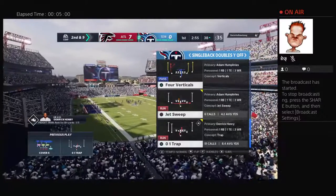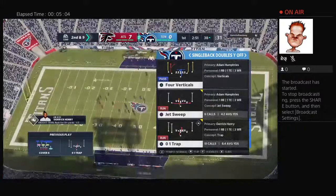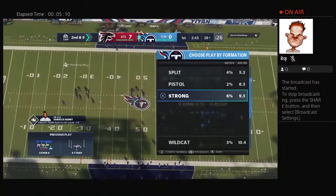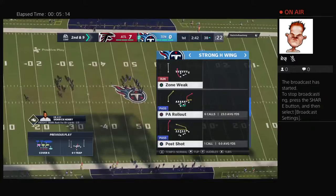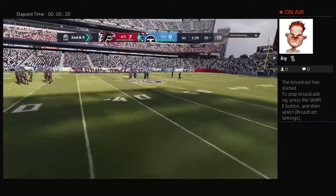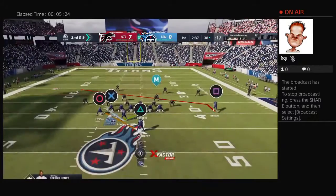Tackle made. Yeah, things were pretty stacked up there in the middle of the line. A lot of bodies, not much space. I think ultimately he was fortunate to get anything out of that run. 38-yard line, 2nd and 9.